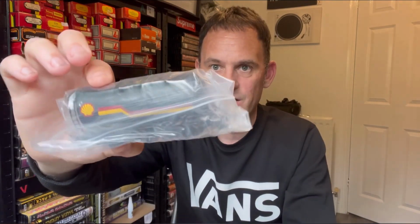I'll try and hold it up there, but there is a little N-gauge shunter. It's untested, it's in poor condition. I sold that for £18, cost-wise that's about 3 or 4 quid. Got this Shell wagon, Hornby wagon, that sold for £7, cost-wise about 3 or 4 quid.